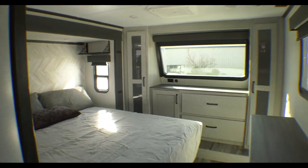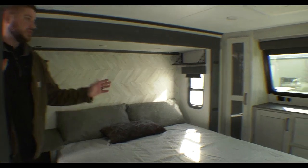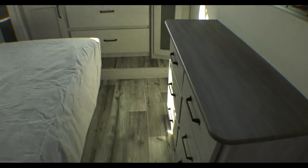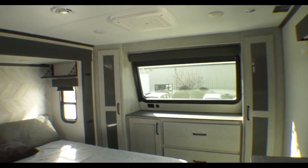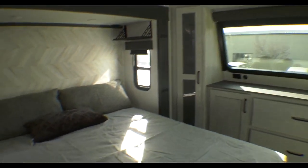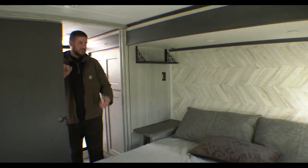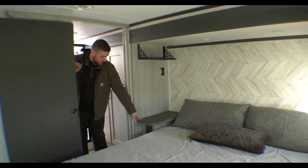Moving up to the bedroom, you've got the beautiful front window, tons of storage, wardrobe hanging space on both sides. You do have a second AC installed here in the bedroom. Some nice dresser space in front of your king size bed. This is on the slide out. You have 2 storage spots above, CPAPs, phones, and as well as a nice stand here.